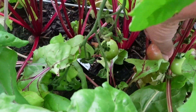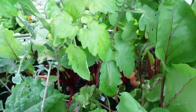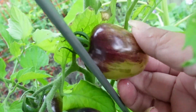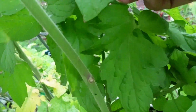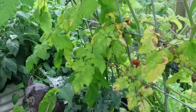Because wherever the sun would hit it, that's where... oh, there's one. It's got some color in it. But up here, I think I'll see a lot more of the dark color. These are the Queen of the Night. More black cherries. And those are the super sweet 100s.